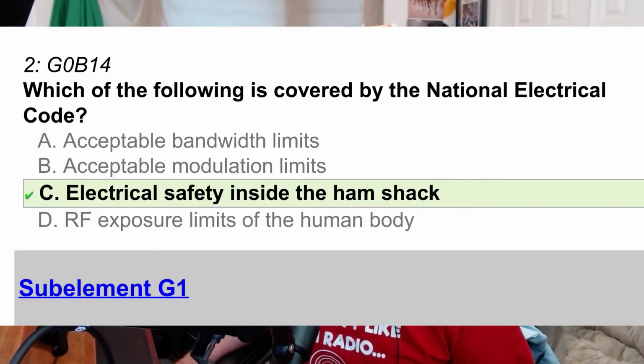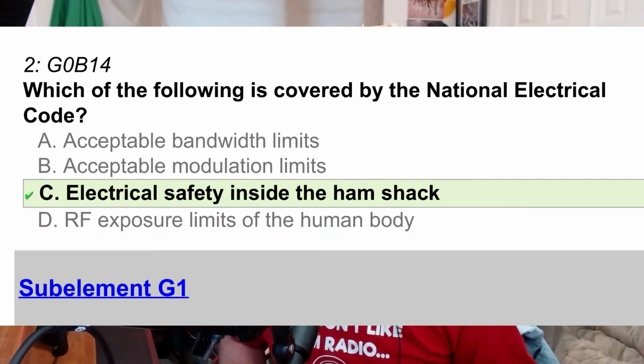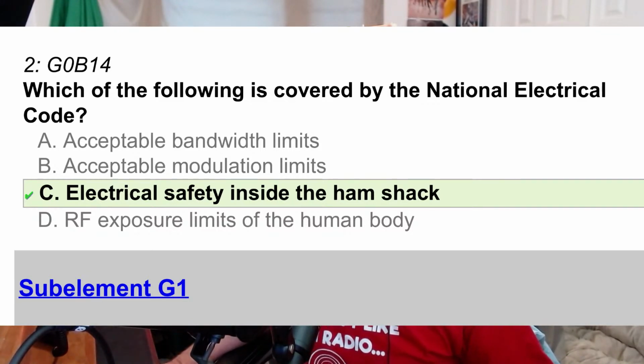First question on the technician reads, which of the following is covered by the National Electrical Code? Okay, so we're talking about basically the electrician's rule book here, okay? So for electricians, not ham radio operators, very important to distinguish the two. If you see this question, you see the National Electrical Code. It has to do with electrical safety inside the ham shack. It has nothing to do with bandwidth, modulation, or exposure limits. It's simply about electrical safety inside your ham shack. So those are things that are covered by the National Electrical Code.